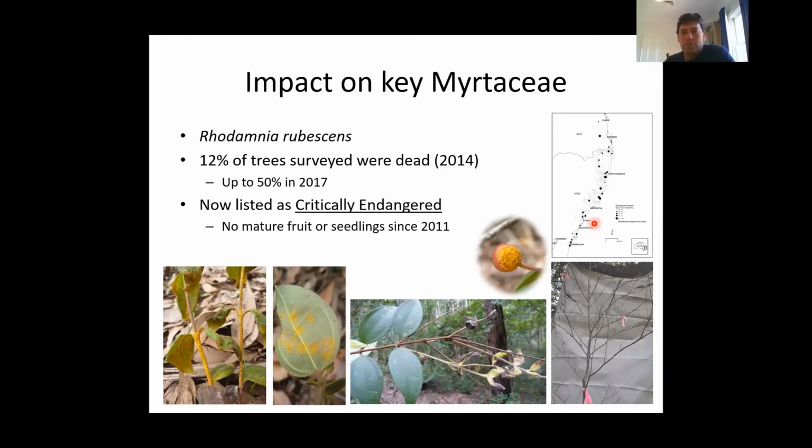We did some more surveys in 2017, and in some stands up to 50% of trees were dead. This species has now been listed as critically endangered because of myrtle rust, and we haven't seen any mature fruit or seedlings since 2011. All the seedlings as they come up are being killed, and there's no recruitment going on. So this species has been significantly impacted.